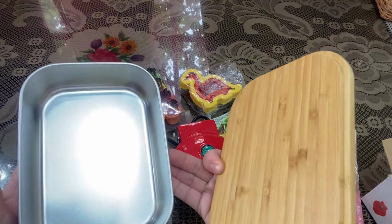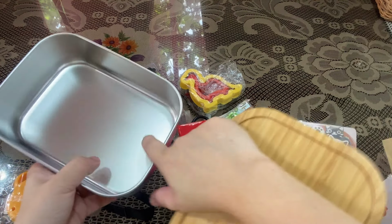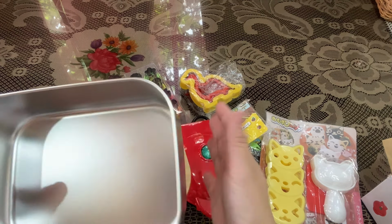So, ito, ang laki niya, guys. Hindi ko na-expect na ganito siya kalaki, pero okay lang. And malalim siya. So, sakto lang to kay Maki. Compared dun sa ginagamit ko palagi na baonan, yung may hati dito. Maliit-liit lang niya. So, this one is perfect.